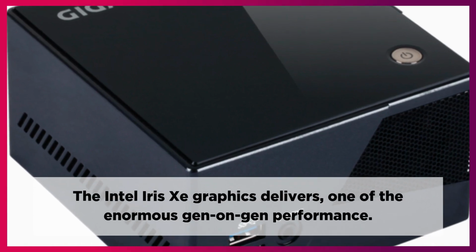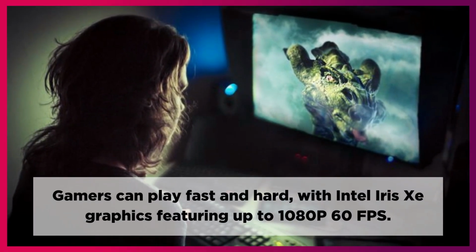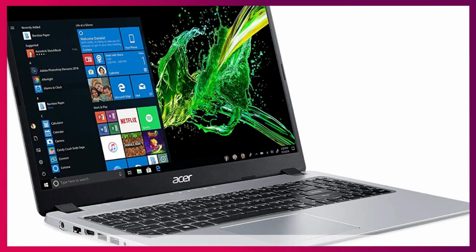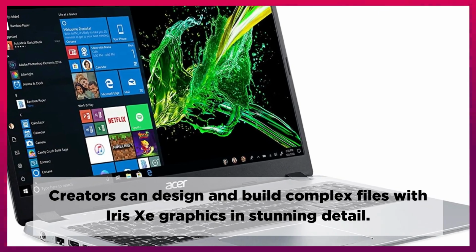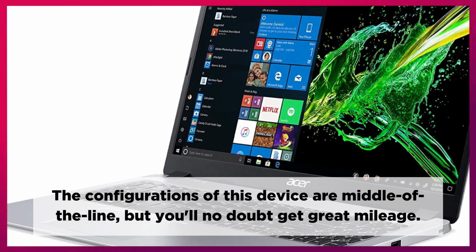The Intel Xe graphics delivers one of the biggest gen-on-gen performance gains. Gamers can play fast and hard, with Intel Xe graphics featuring up to 1080p 60 FPS. Creators can design and build complex files with Xe graphics in stunning detail. The configuration of this device is middle of the line, but you'll no doubt get great mileage.